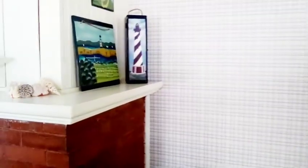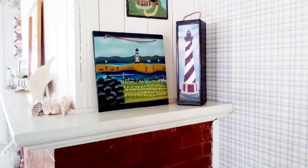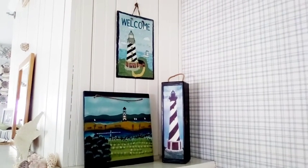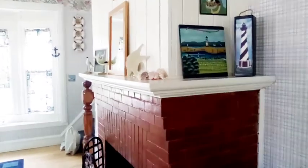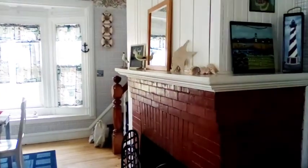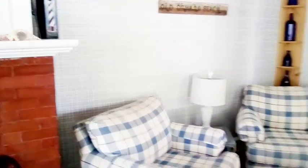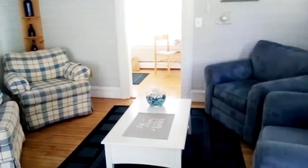And on this side the mantle wraps all around, so there's actually quite a bit of area to decorate with some more lighthouse theme on that side. So this is the little inn that I'm staying at in Old Orchard Beach in Maine. Little mini tour.